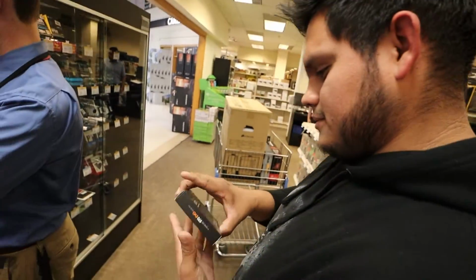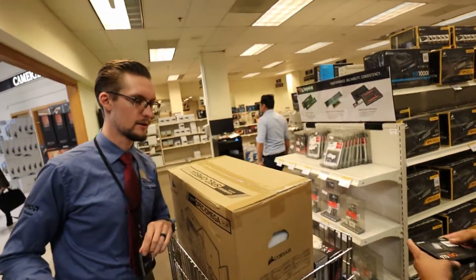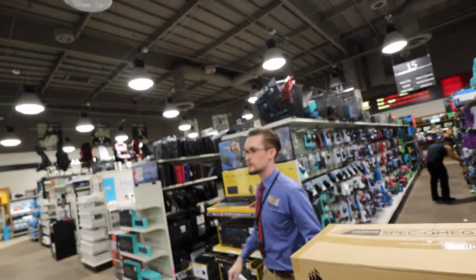Your computer is gonna turn on when you push the button. Exactly. Actually, it's going to turn on when you think about pushing the button.